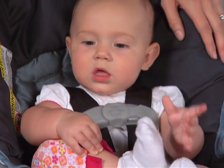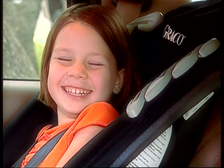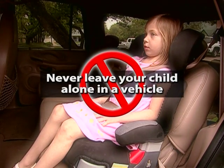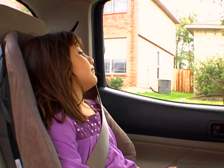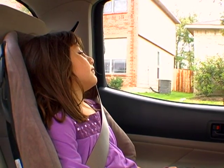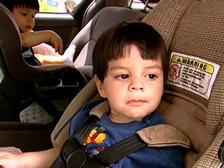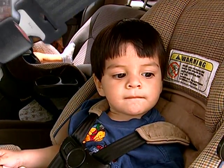Let's also review some other important safety tips to help keep your child safe. Never leave your child alone in a vehicle, even if you think you'll only be away for a minute. Temperatures can reach deadly levels in minutes. In addition to being unsafe, leaving a child unattended in a vehicle is against the law, too.